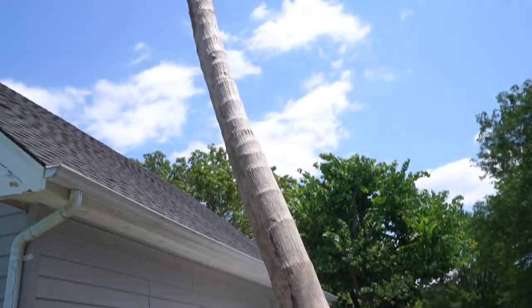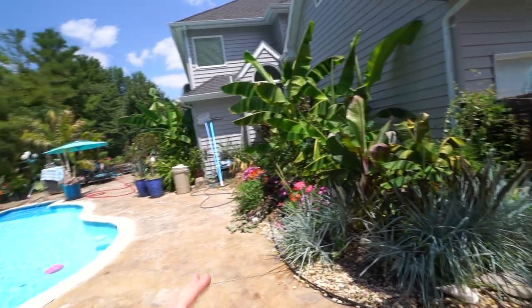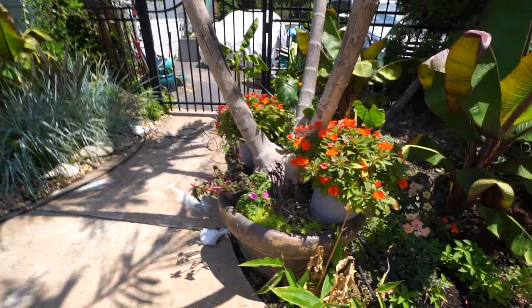Okay, so here's the explaining part. I'm supposed to do this at the beginning of the videos. St. Louis, that's where I live. Zone 6A, 6B, right on the border. Everything that's in a container, like this right here, these really big containers, all those palm trees go off to be stored in a greenhouse during the wintertime.